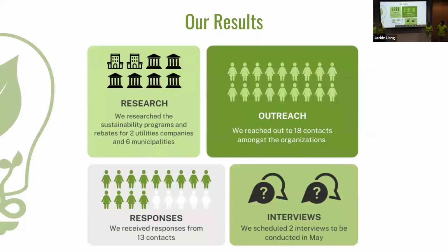We're just going to take you through our process a little bit and give you some of the numbers throughout our process this last semester. So our first step was to research these organizations. We ended up researching 2 utilities companies, which is APS and SRP here in the Valley, and then 6 municipalities, including Phoenix, Tempe, Mesa, and a few others. So we figured that not having just the private companies, but also including those public resources as well would be helpful for homeowners.